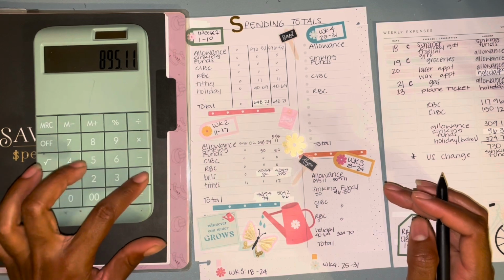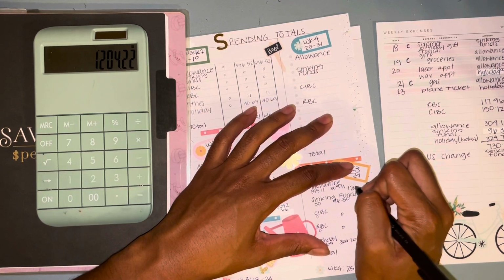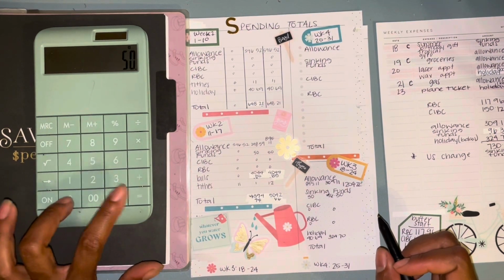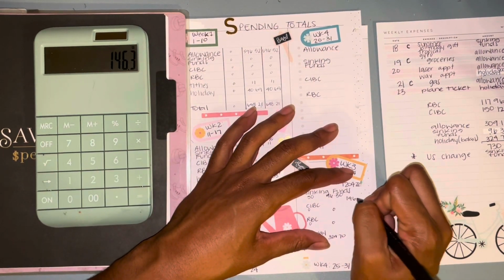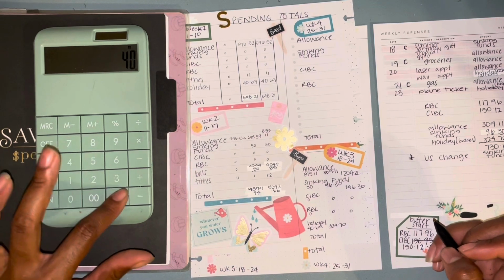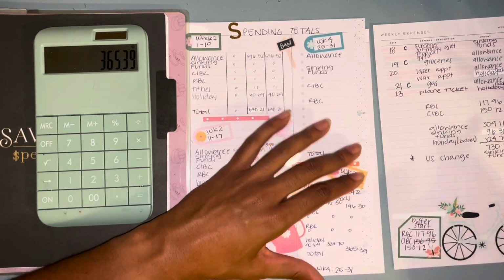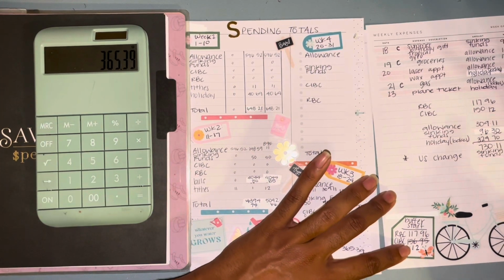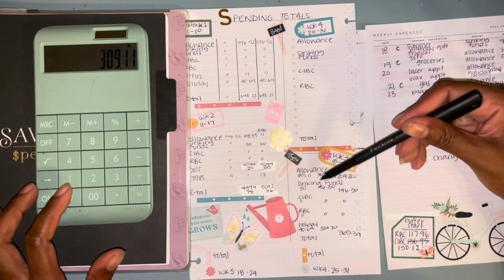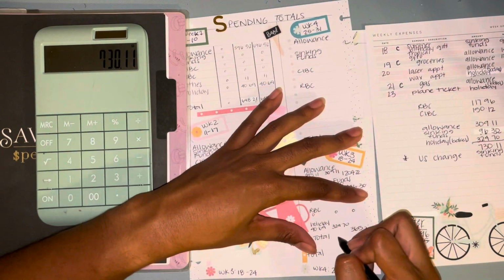$895.11 plus $309.11, crazy, is $1,204.22. Then sinking funds is $96.30 plus $50 is $146.30. Nothing for these, and then $324.70 plus $40.69 is $365.39. So I already know that I spent $730.11 this week, but let's add it up to make sure that it adds up to that amount. So the $309.11, the $96.30, and then the $324.70.